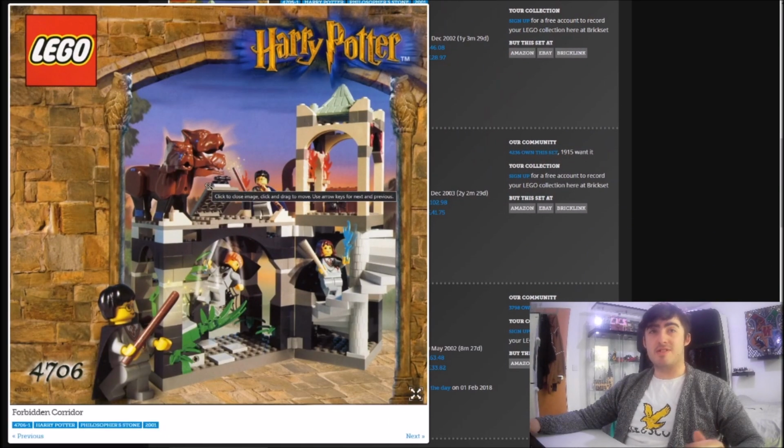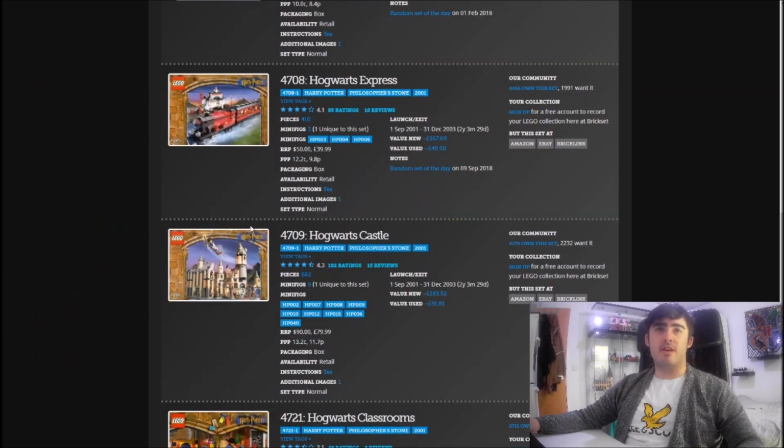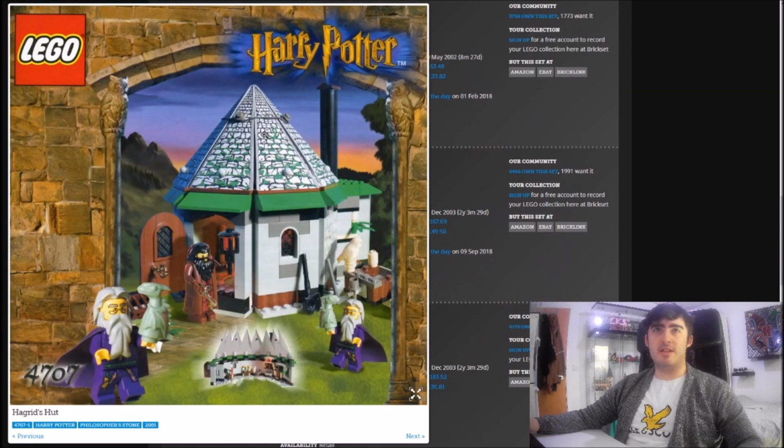The Forbidden Corridor set, now I actually think this set is better than the Fluffy's Encounter set of 2021. Even stuff like the Devil's Snare is better, but that Fluffy mould is much better than the brick built one we have today. But when you look at sets such as Hagrid's Hut and the Hogwarts Castle, with both having paper roofs, you can clearly see that it is dated.